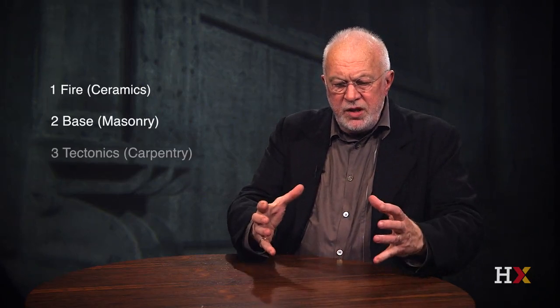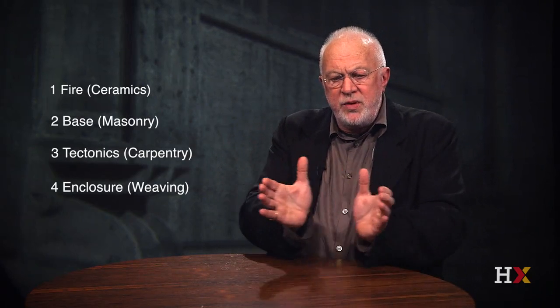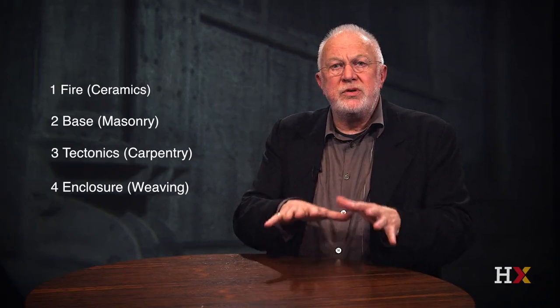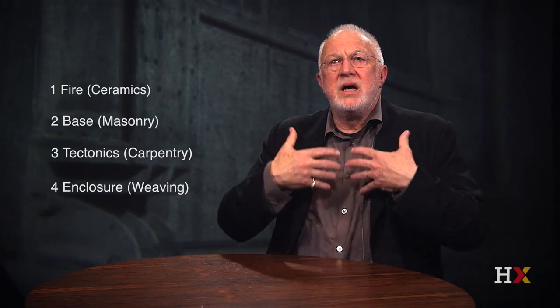These four elements, the fire, the base, the tectonic system that rests on the base, and the cladding system or the membrane that then keeps out the wind and the rain, were Semper's four anthropological materialist types that are the very beginning of architecture.